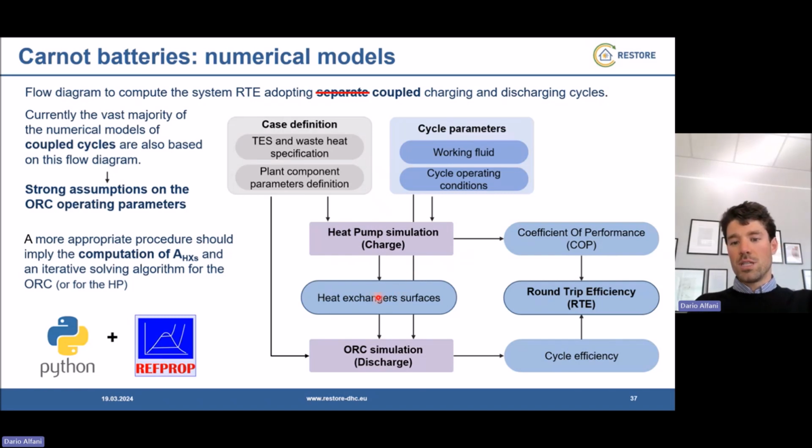Then we use the surface that we computed in order to simulate the organic Rankine cycle by an iterative procedure, guessing the temperatures inside the organic Rankine cycle and then computing the transfer surfaces until they converge on the ones computed with the heat pump cycle. So there is this coupling between the two cycles. The tool that we have developed is well described in the papers that Marco was citing, and is based on a code that we developed mostly in Python, using REFPROP V10 for the computation of the thermodynamic properties of the working fluid.